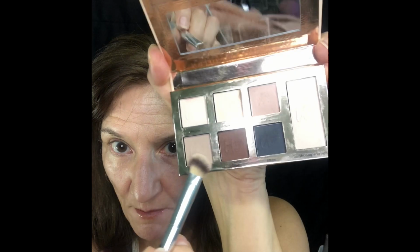It's very versatile. This is an e.l.f. Cosmetics eyeshadow brush. It's the travel size, and I'm gonna just use this shade here, Imagine.